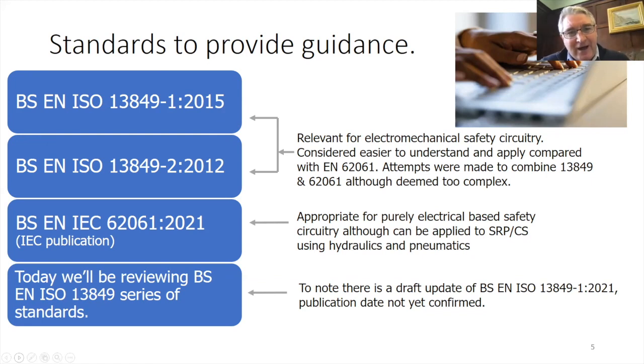So 13849 is kind of the mainline standard that we're talking about today. 13849 part one and part two, relevant for electrical and mechanical safety circuits, considered easier to understand and apply compared to another standard, which is 62061, one of the ones below. So yes, the mechanical engineer takes the option of the easier standard. That's not specifically true, because 13849 is mainly associated with headline mechanical systems, hydraulic systems.